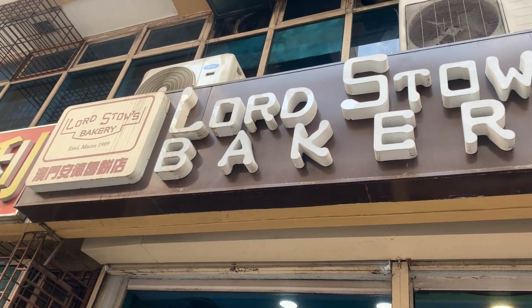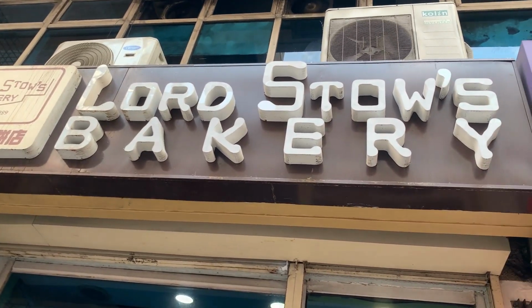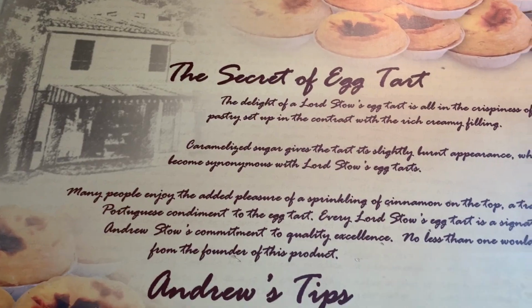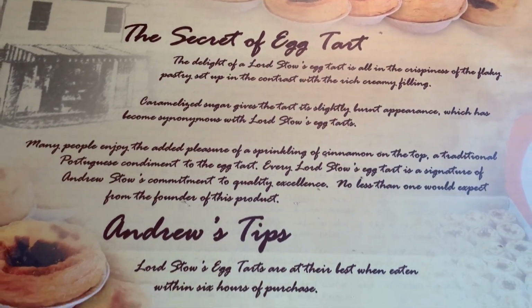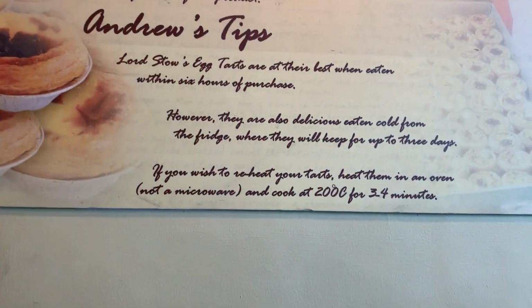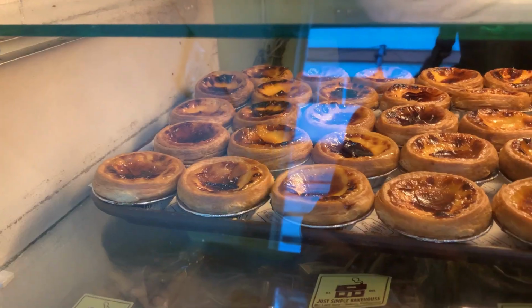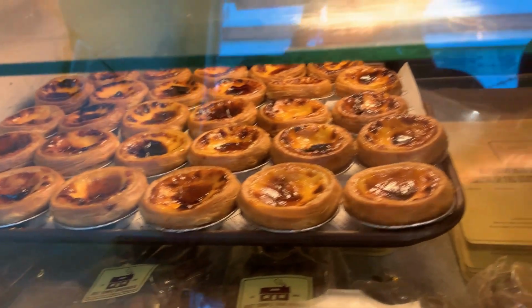Lord Stow's Bakery is located at Imperial Sky Garden, 707 Ongpin Street in Binondo, Manila. It is originally from Macau and has been established in the Philippines since 1999. They are famous for their egg tarts, which come in a box of 4, 6, and 12s.